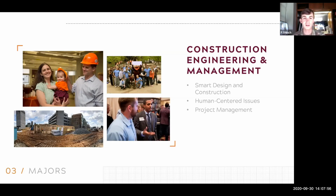We do have 100% job placement after graduation, so it's always good to keep in the back of your mind. We're not as small as mining per se, but we are a smaller major. My graduating class is roughly 50 to 60 students. Having a smaller major is pretty nice, I think, because you get that big school setting but in a small classroom. And the job placement again is 100%, so it really does show a need for construction engineering.